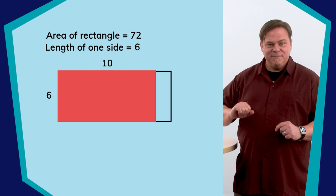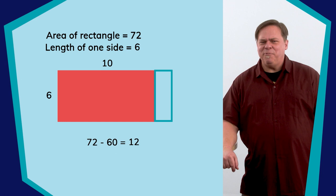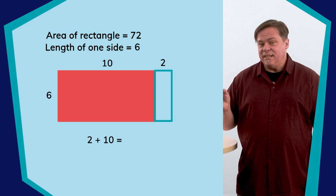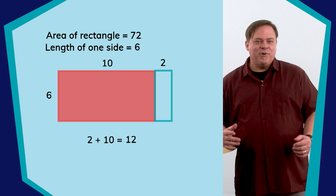When I subtract 60 from 72, I get 12. That's the area of that last little section. What do I multiply with 6 to get 12? 2, of course. So, the length of that side of that section is 2. When I add 2 and 10, I get 12. If I have 6 people in my leaf raking team, we will each bring home $12 at the end of the day. It'll be less work, but we'll also make less money.